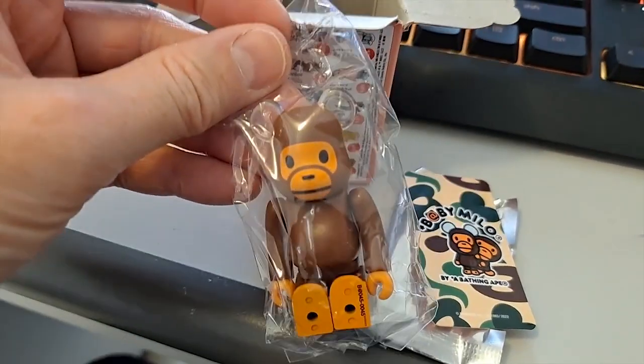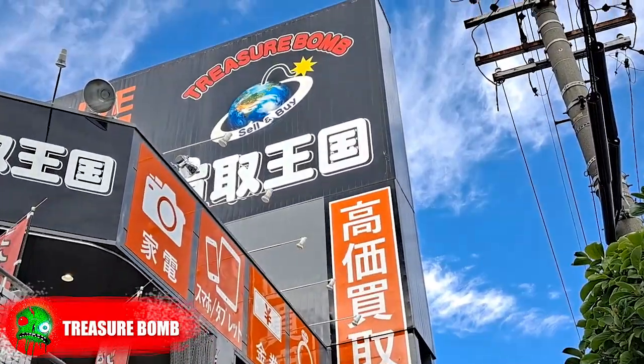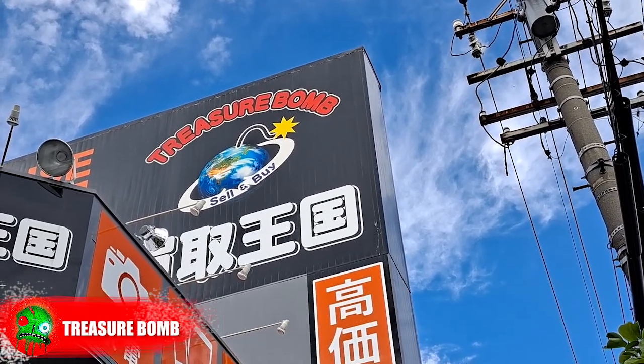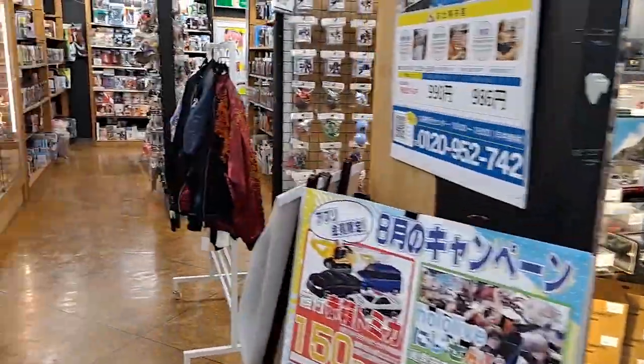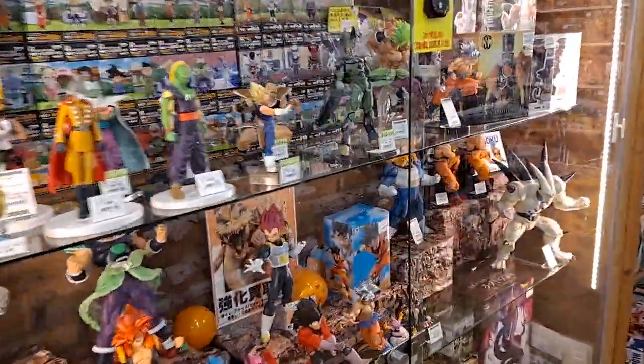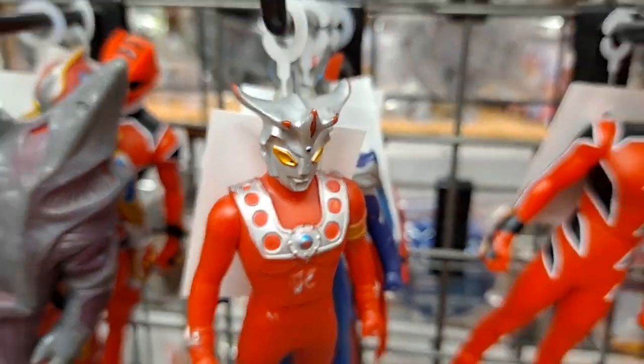Funnest thing was as well, I picked up my first ever Bearbrick figure and picked up a super rare one. Victoria Cuckoo, or Treasure Bomb, as I know it, without butchering the Japanese name. It was a really awesome series of second-hand shops that had stuff like clothes and boots and sunglasses and cameras and all the kind of regular stuff you'd expect to see, but also lots and lots of awesome vintage toy goodness. So I went to two separate stores, so this is footage from both of those stores.